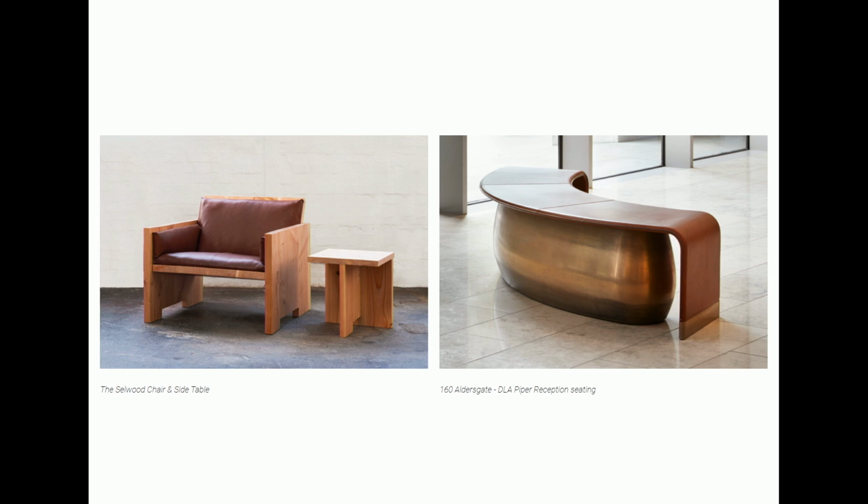So we were taking wood from a local forest. We used a local timber yard to cut the wood. We used a local joiner to make the chair, and we used a local tannery to produce a skin that we could use for the upholstering of the chair. We also used wool waste for the stuffing, so there's no foam inside. So it's a completely homogeneous project that came directly from a 40-mile radius from the building where it's intended for.